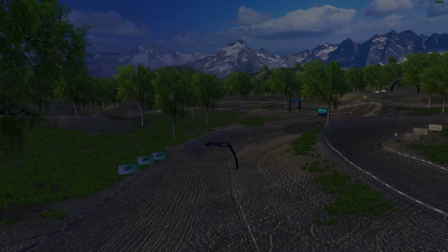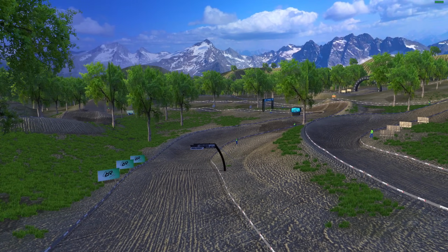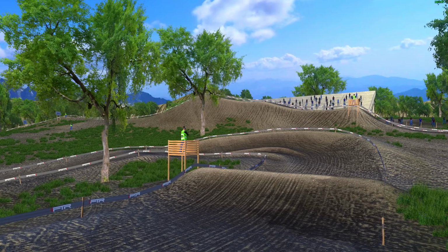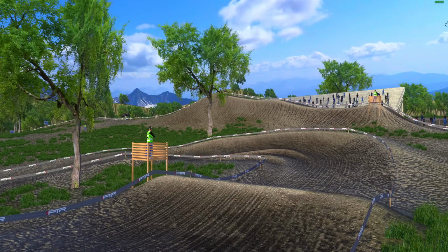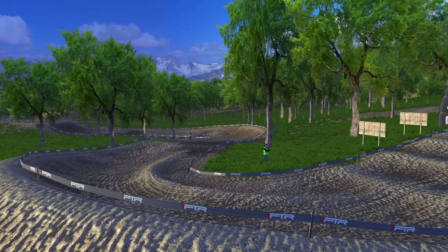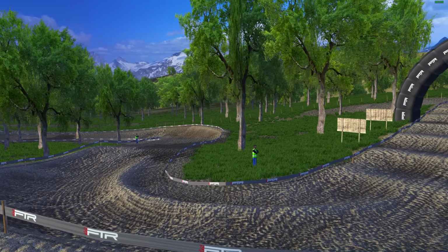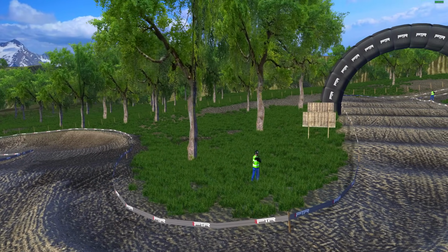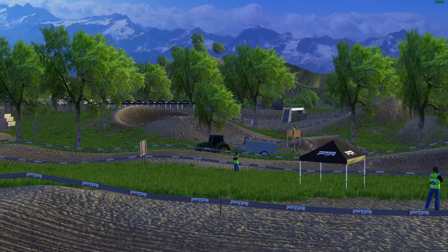Hello everybody, and welcome to another MX Bikes video. And today, guys, we got a free track here built by Troyjannn Fuela, or formerly known as Fuela Tracks. This is Marinos MX 2024. We have a full motocross track that is nestled into, it looks to be a bit of a forest here, surrounded by these huge snow-capped mountains, okay? One of the most beautiful scenes I've ever seen in this game.